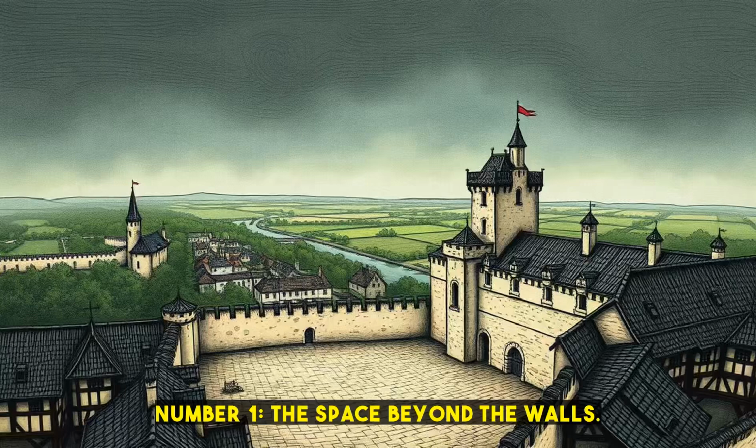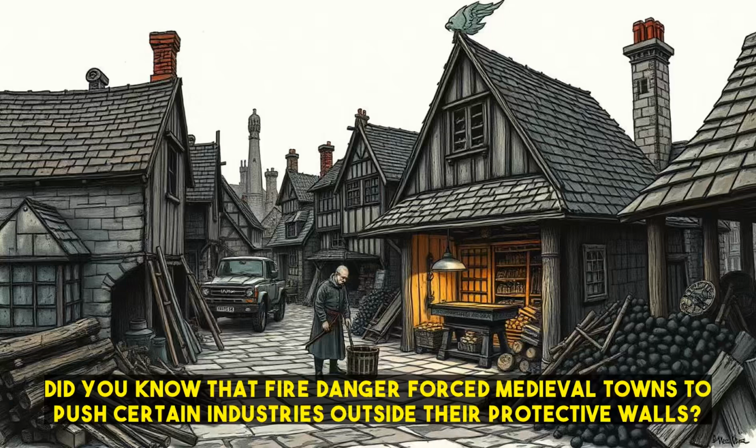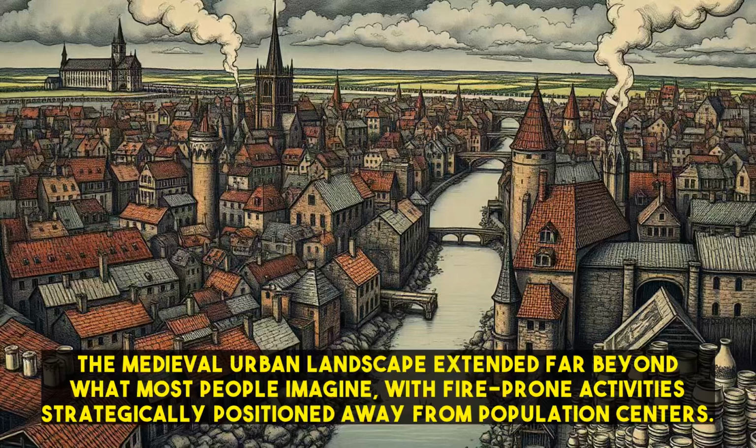Number 1, the space beyond the walls. Did you know that fire danger forced medieval towns to push certain industries outside their protective walls? The medieval urban landscape extended far beyond what most people imagine, with fire-prone activities strategically positioned away from population centers.